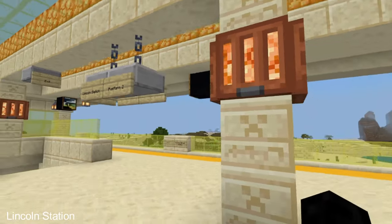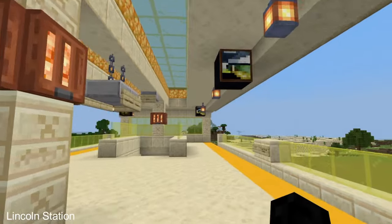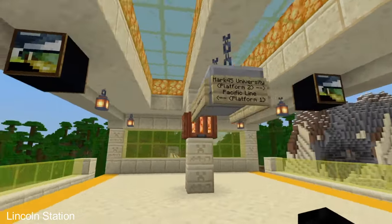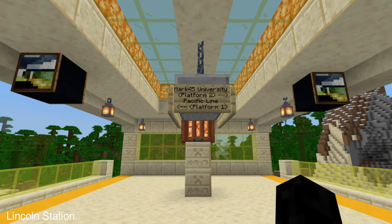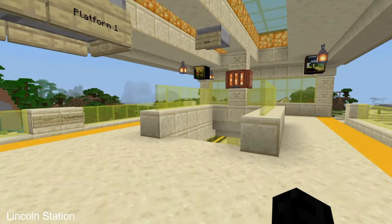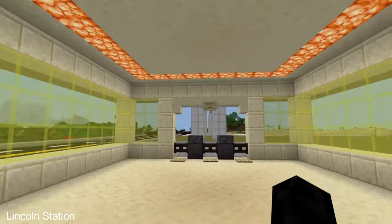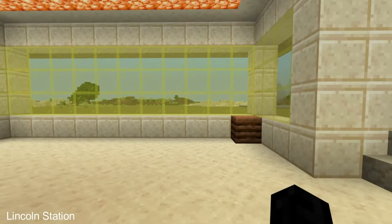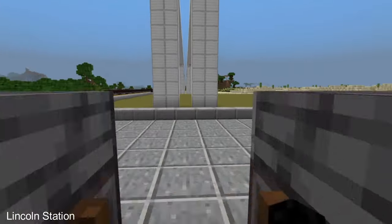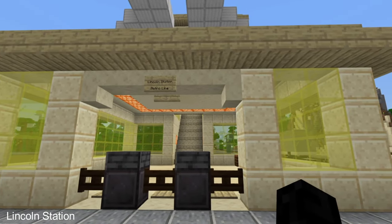Very spacious, as always. Got to make sure we got our space. Platform one with the screens, as you can see. Lighting is lanterns. Here's a sign telling me which side is which. Mostly people coming here will be transferring to the Pacific line, so we have that sign to direct them where to do so. So here is the concourse area. Nothing too much here, very spacious. We might install machines in the future, so that's probably what it will be. And then coming out the fare gates, entrance, singular entrance.